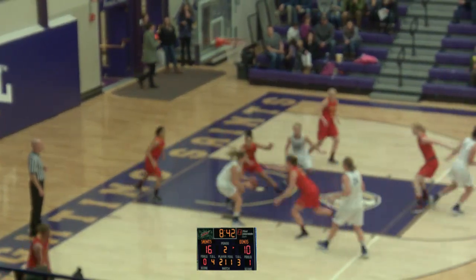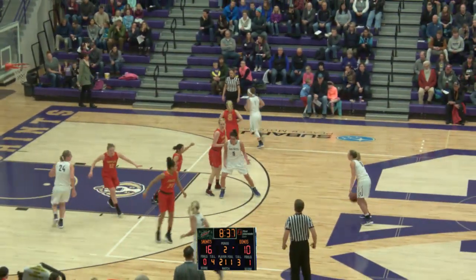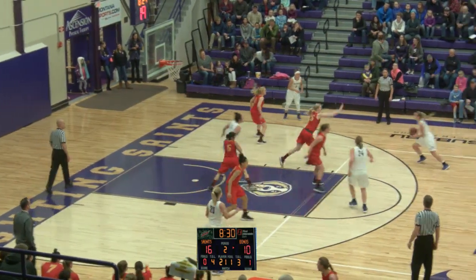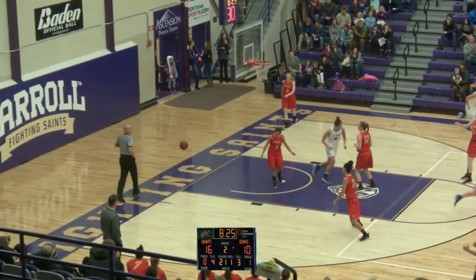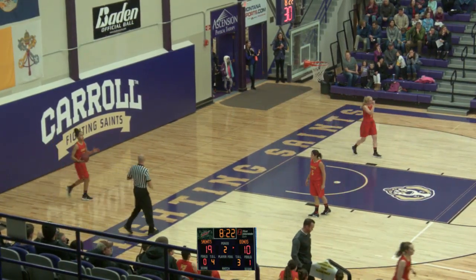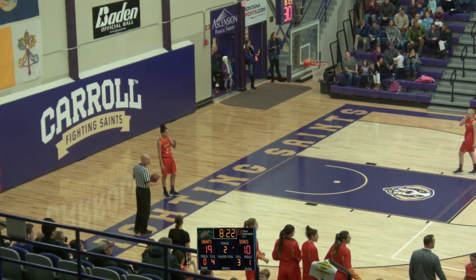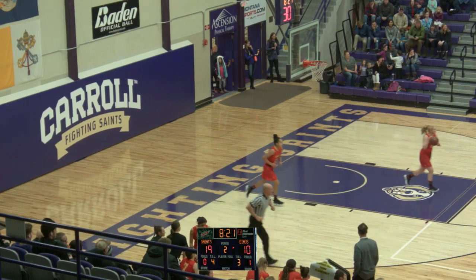Great ball screens. Offensive rebound by Denny. Swings it to the opposite side. And Pasta knocks down another one from the corner. That seems to be her spot tonight. A great shot. I told you, she is a great shooter. You give her any space and you let her get going, she's going to get hot and knock them down. And that's, I believe, number 3 for Pasta.